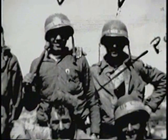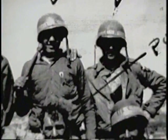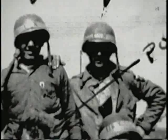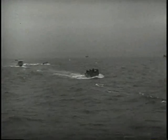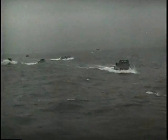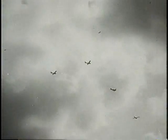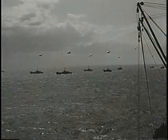Seaman Second Class John Talton was a Navy pilot and an instructor when he enlisted into a Naval Combat Demolition Unit, which would become what we know today as the Navy SEALs. His involvement in the early stages of D-Day helped pave the way to an Allied victory in one of the bloodiest and hardest fought battles of World War II.